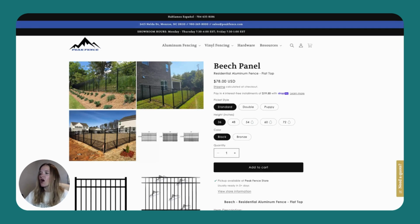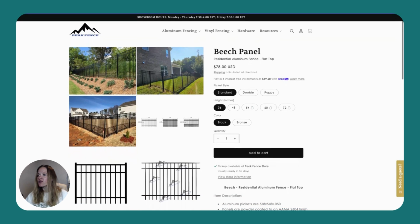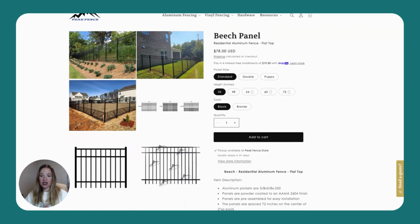So now that you have a little bit of background about what we're looking at, I'm going to take you to a panel on their website. So this is an aluminum fence panel, and this is their best-selling fence panel. And so what you see here is that we've got a couple of different sizes. We've got standard, double, and what's called a puppy picket. And then there are different sizes and height. And so this matters a lot for the size of posts that they get.